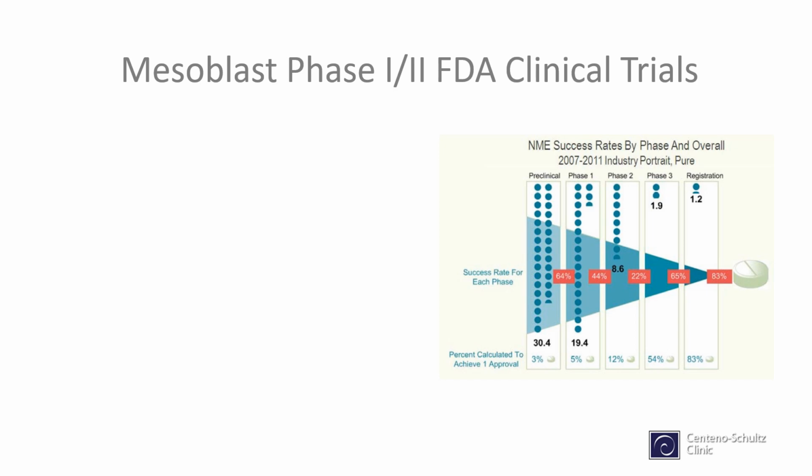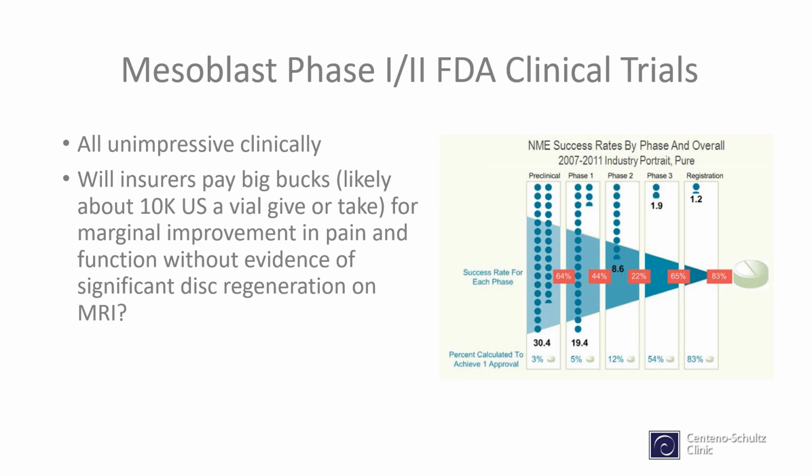So let's talk a little bit about that Mesoblast study. What was really interesting to me about their phase 2 results was that it was pretty unimpressive clinically. And basically, the big question is will insurers pay big bucks? Meaning they only had 40% of the patients responding, and this is going to be a very expensive therapy to deliver.